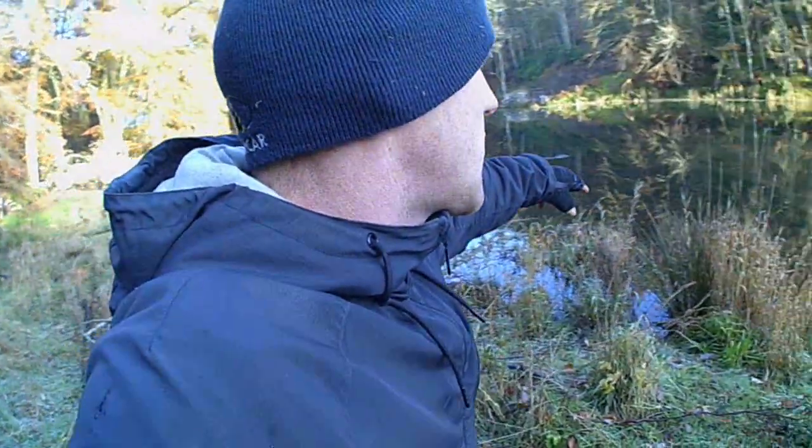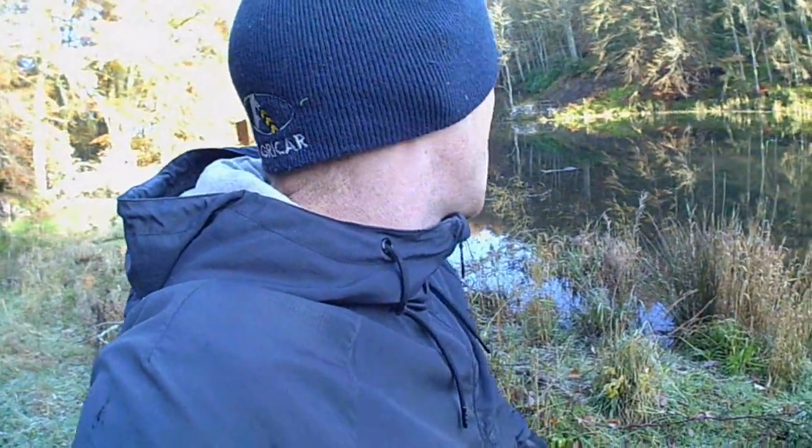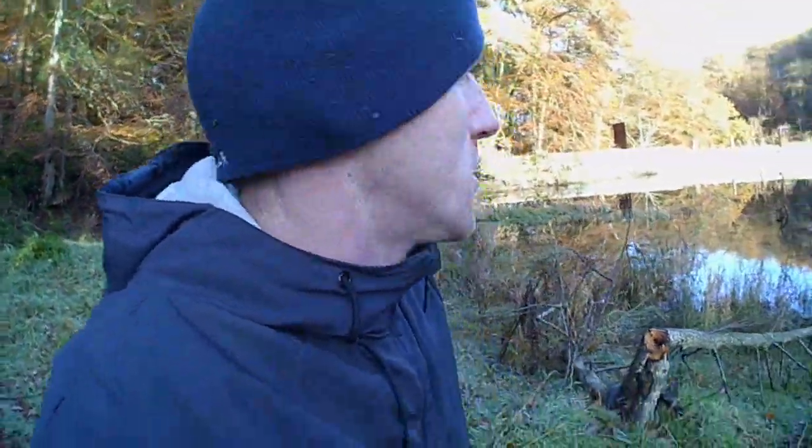See, all this at one time would have probably been deep water. Over the years the silt and mud just built up. So now it's literally probably 2 foot there until it's just earth below it, it's just mud below the surface. We'll go and take a look at the dam wall here.